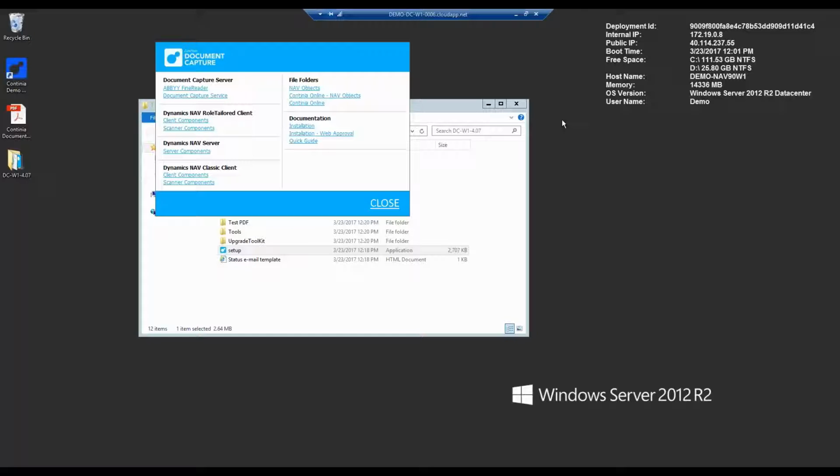The next step towards the goal is to update the components for Document Capture, both the client components and the server components. For NAV 2013, 15, 16, and 2017, the update is very quickly completed. For information about updating components in the NAV 2009 environment, we will return later.